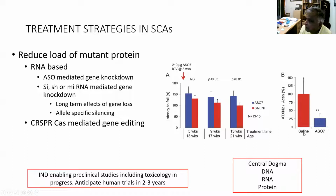You can see that when you inject the salt, this is the level of ataxin 2 in these mice. It knocks down the ataxin 2. So it is reducing the ataxin 2 protein, and you see their balance function gets better and better over a period of time compared to the saline-treated mice. They're better. So this is the kind of treatment that is coming into vogue.